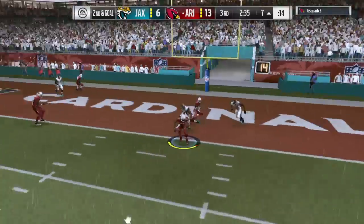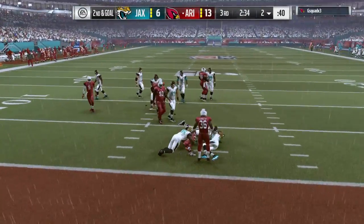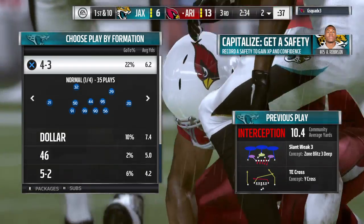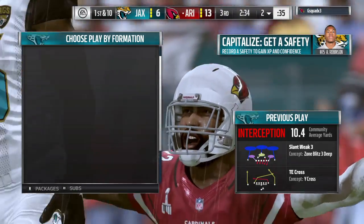The 2nd down throw into a double team, and it's intercepted. Picked up by the great one, Darrelle Revis. And a big turnover there as his guys will get the football back.